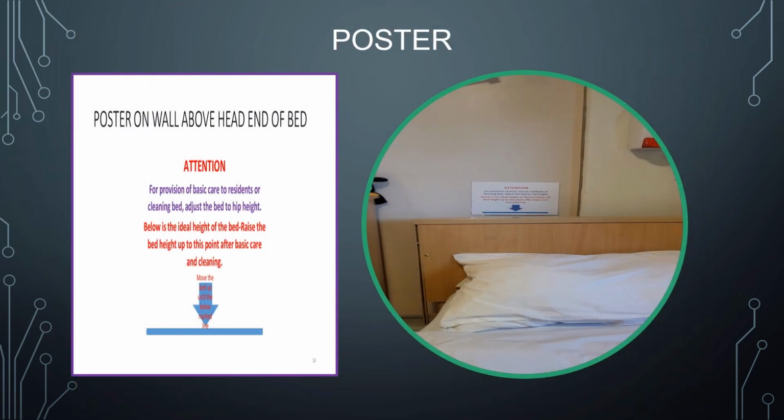You can see a poster illustrating an ideal height that was displayed on the wall above the headboard of the bed. The poster reminds cleaners and all healthcare staff to check, correct, and maintain optimum bed height. Now you can see the video showing a poster on the wall.